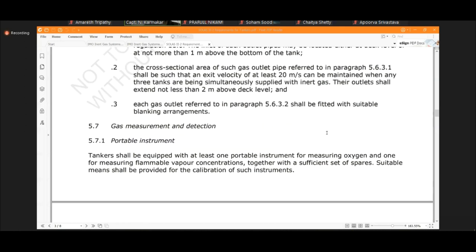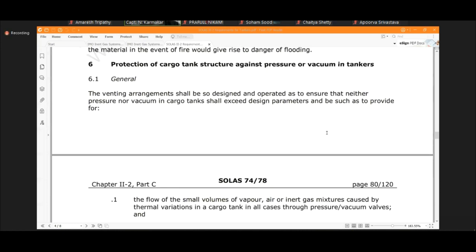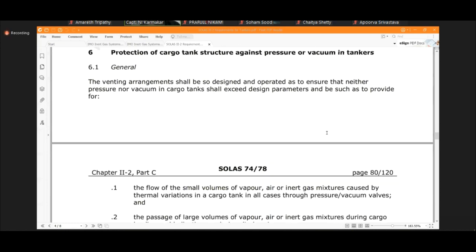The last one is on tankers: protection of tanks against thermal variation. Right? So this is a very important item. Please underline and highlight it. It is a very important item. Protection of tanks against thermal variation.